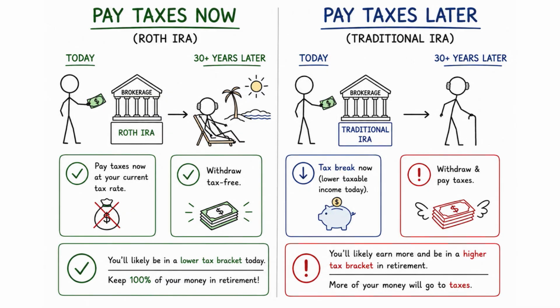Putting the two IRA types side by side, we see the benefit of withdrawing tax-free gains with the Roth IRA versus the traditional IRA, but it goes a layer deeper. Chances are you'll be in a higher tax bracket 30 years in the future than you are today, simply because for most people, income goes up with time. So if your choices are pay taxes now at a lower bracket instead of paying taxes later when you're in a higher bracket, the smarter choice is to opt for the former. Just another reason why Roth IRAs are so well liked.